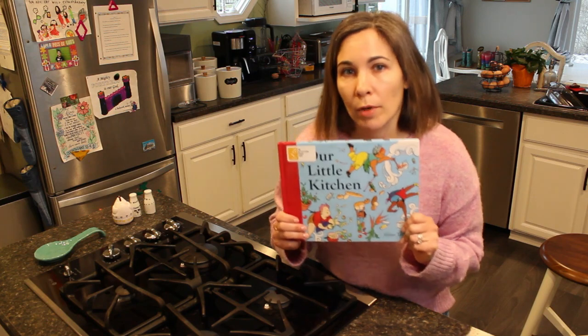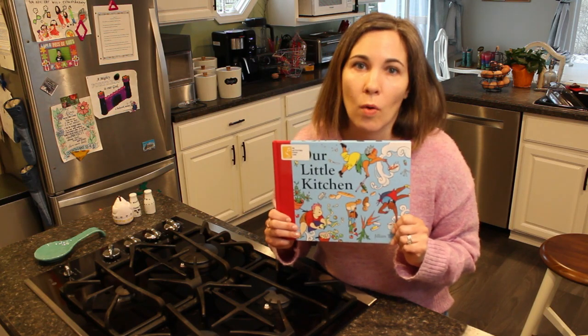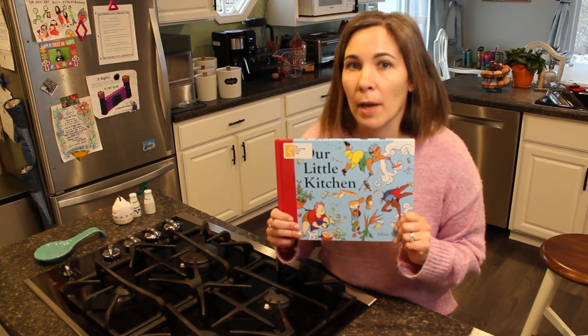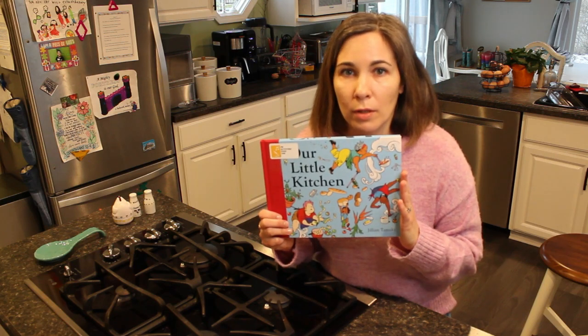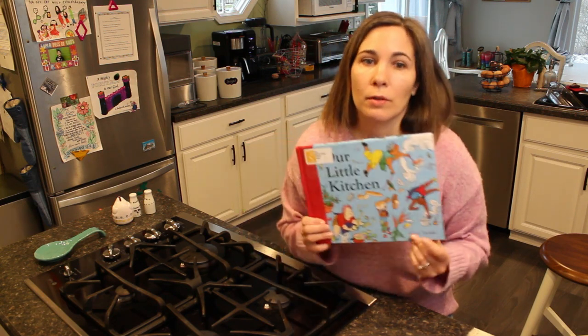If you go to your library, you'll find this book under the last name Tamaki in the children's section, or if your library organizes the children's picture books by topic, you'll find it under activities and food. I like to check this book out to read to my children, and recommend that you check it out too. It's a lot of fun to look through.